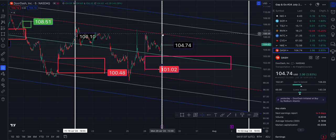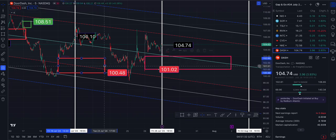Okay, 106.53, 108.15, 109.82, 103.23. This gap closes to the south side at 101.02, 99.84, 98.24, and 96.49. This gap's still in play, and I think it'll close out on Monday.